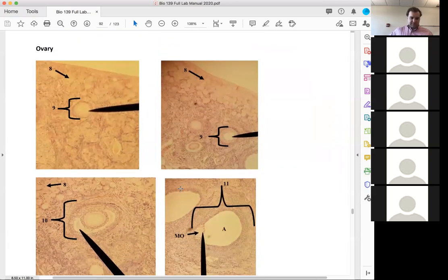Okay, ovaries. So this is kind of interesting. We're looking at the follicular phase, right? This is where we get a follicle that develops and develops and develops, and then once it becomes the mature follicle, I believe it has a name that's escaping my memory, but I'm going to call it the mature follicle. And so what we have right here is number 8.